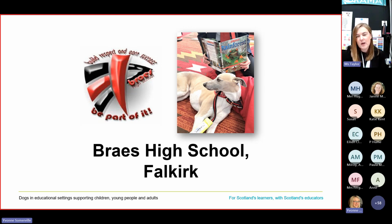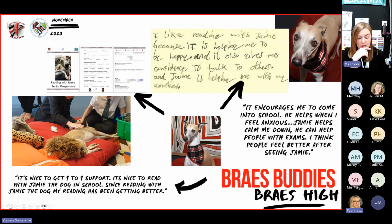And I think that really encouraged some of our young people who are struggling to attend to make a date in the diary to try and get in for that time. The programme just evolved from there. So initially, you might be able to see on the next slide, there is a wee example of one of the booklets that we use alongside our Reading with Dogs programme.